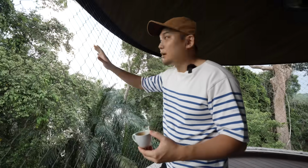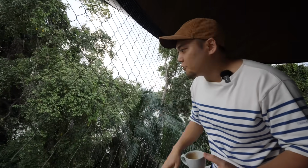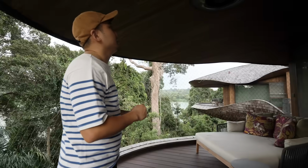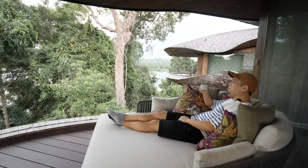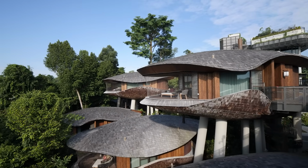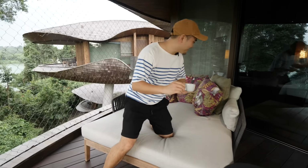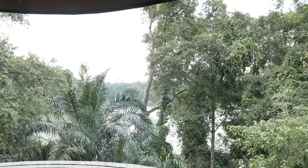So again, I do feel the presence of mosquitoes. Initially, I thought these were going to be mosquito nets so we can enjoy the balcony without mosquitoes, but they are not. So I think these are mainly for the monkeys and other animals. It's nice that we also have a ceiling fan. So again, it's a treehouse and it's perched 3 stories above the forest floor. And you can see the design is meant to blend into nature. Hold on, I'm just gonna sit here and listen to the sounds of the birds.